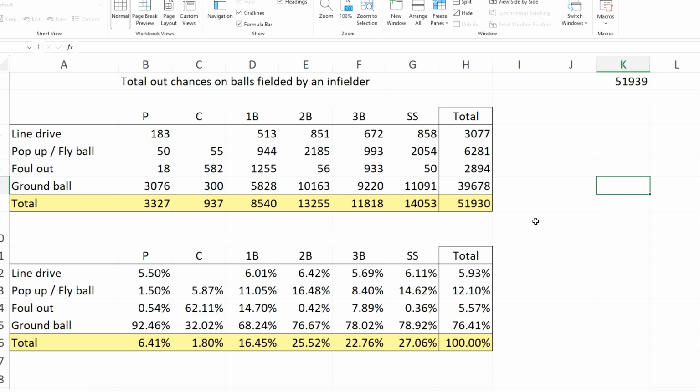With all that said, a couple of little caveats, as always. One is that this data does not include bunts, because those would skew the results, of course. It does include throwing and fielding errors, because those were balls that were fielded by an infielder. So I did include those. It's not a huge number. Comparatively speaking, I think it's less than 1%. But those are included in here, and I'm just going to walk through this, and then we'll take a look at the last year and see if there are any major differences.